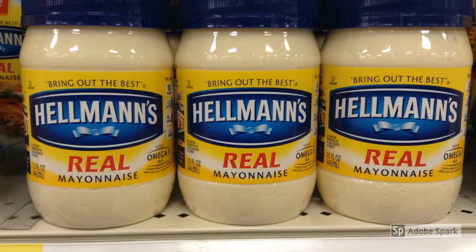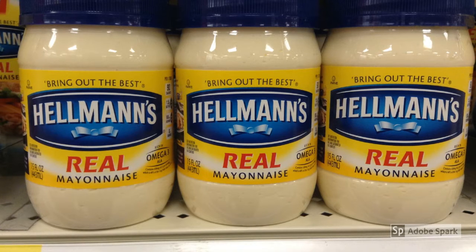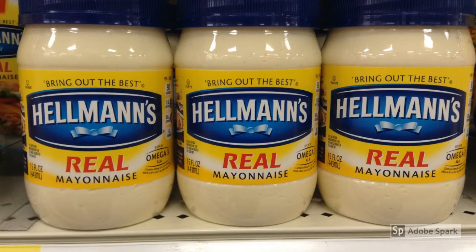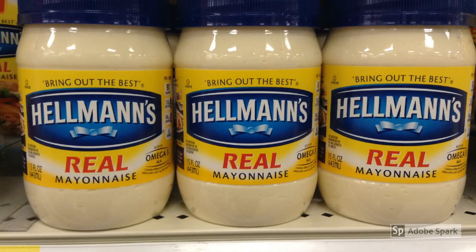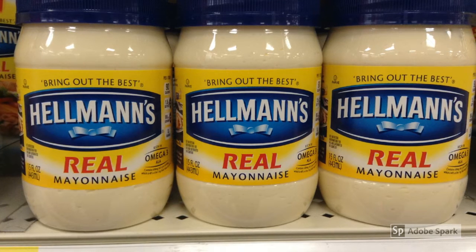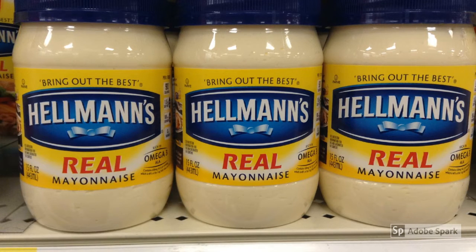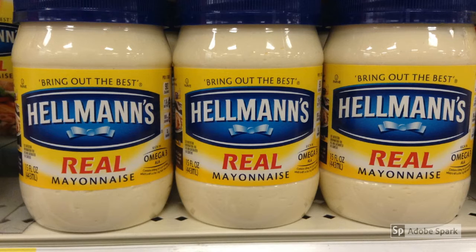Mayonnaise. Yes, you heard it right. Mayonnaise can also repair the damage. Mix mayonnaise, pure almond oil, and 1 or 2 eggs according to your hair length and volume, making a smooth paste. Apply it generously and wash it after 30 minutes. This will provide shine and nourishment to the hair, and it also adds moisture, which controls the frizz.